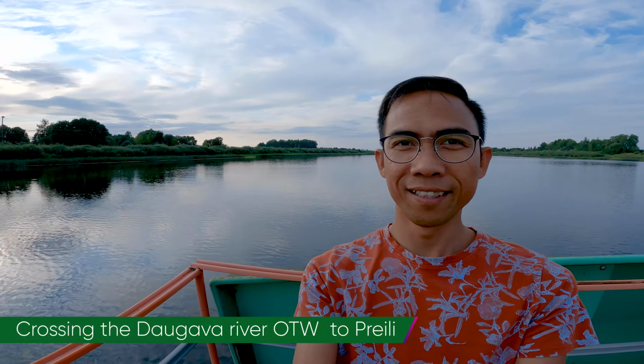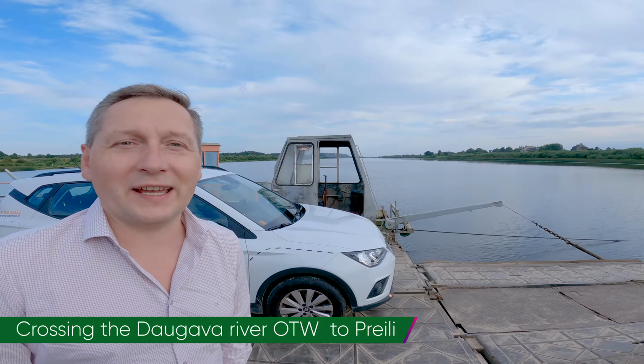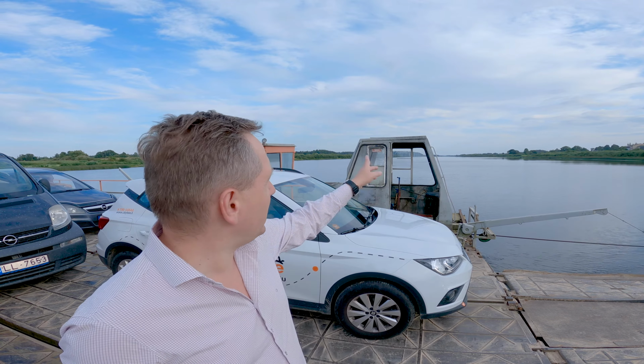We are now crossing the Daugava River here in Livani. How do you like that? It's fun. You said you only have three of these? Yes, we have only three such ferries in Latvia. One is in Livani, another one is like 2 kilometers further, which is in Dunava, and then the third one is close to Riga in Ligatne, where the paper mill is.